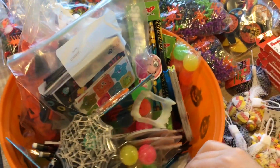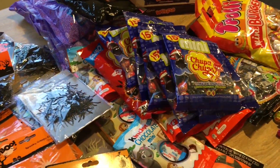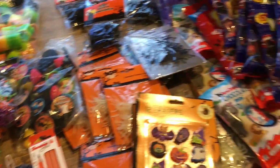So I might select a few of these to put in the bags. I'll just see what else I have and what I feel like giving out. Okay, so now what I'm going to do is open up all the bags and put everything in bowls just to make it easier to make the treat bags, and I will come back to you and show you when it's all set up.